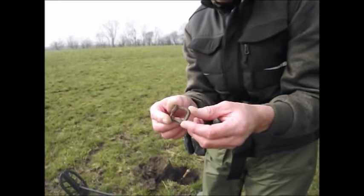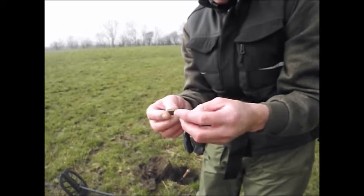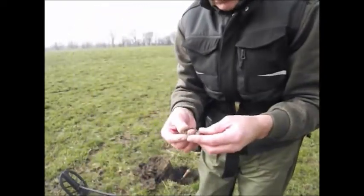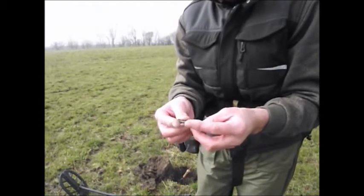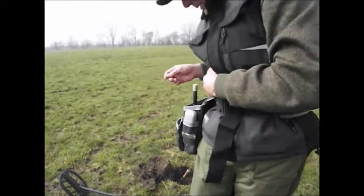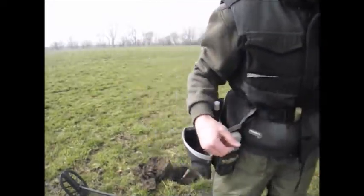Possibly Victorian, something like that. But as I say, I've only been at it 5 or 10 minutes. I've literally just walked from over there where all my stuff is. But yeah, it's a nice little first find, little Victorian buckle. So we'll put that away and fill the hole in, check it, and we'll move along.